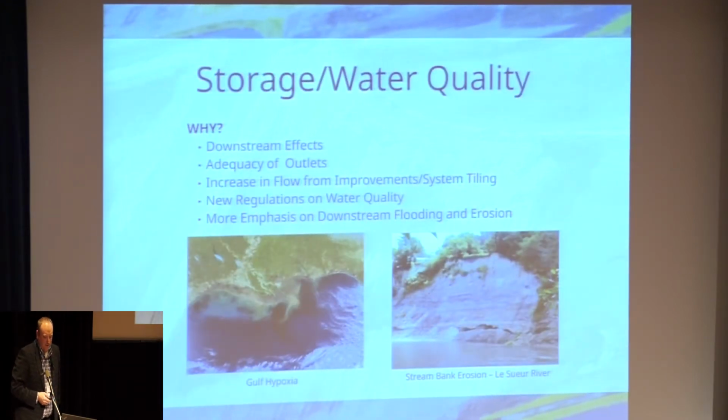So why do we look at storage and water quality? Political is a big thing. Politics, agencies, downstream effects. In Minnesota, the drainage law, you cannot improve a system or change the drainage characteristics unless the outlet is adequate. So you cannot flood those downstream. But in the drainage statute, it says outlet has to be adequate.